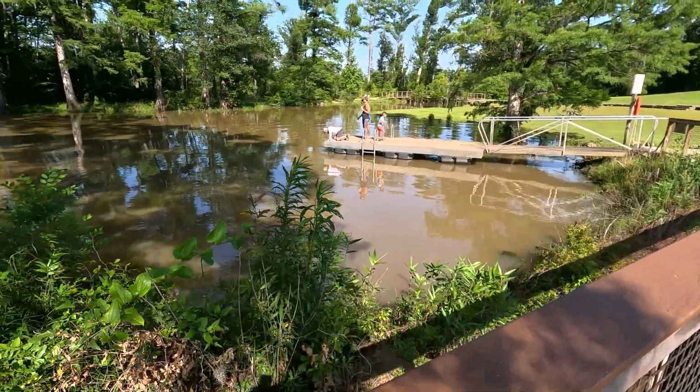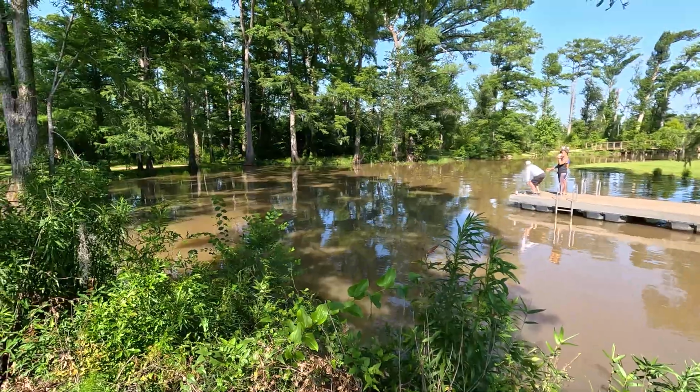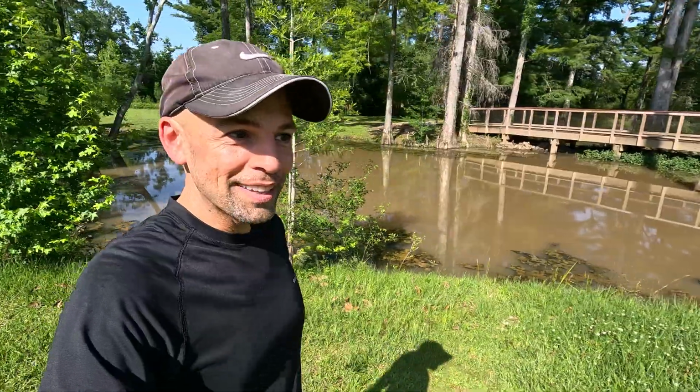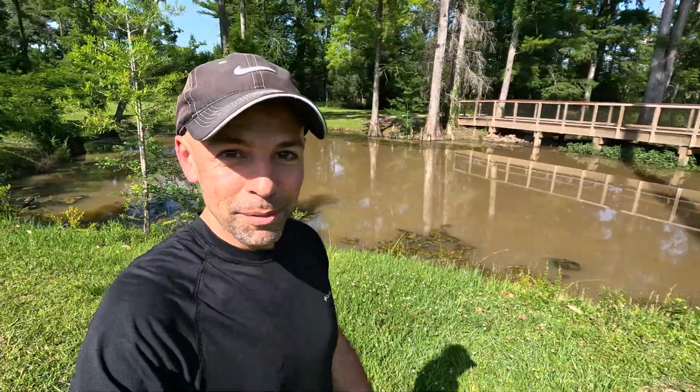Oh, a cute little family just showed up hoping to get in the water, and they're like, "Ooh, this is really brown." So we are definitely going to have to come back here when this is blue. But that also means even when it's blue, there's alligators in here, so you definitely have to watch out.